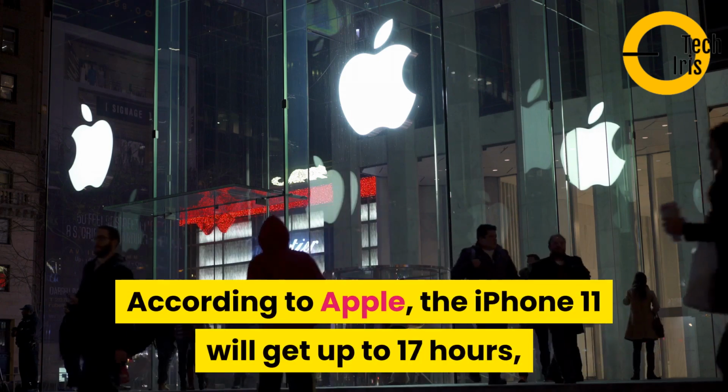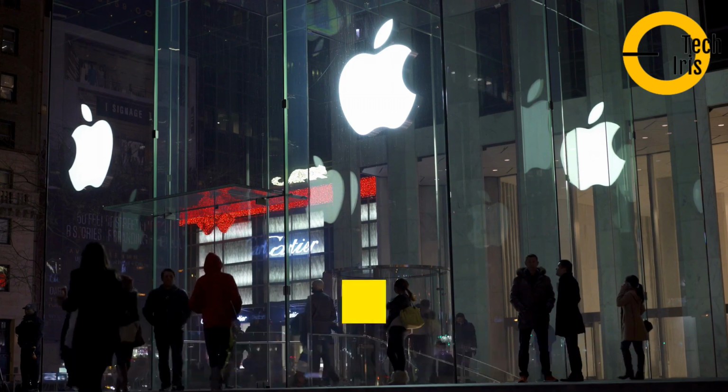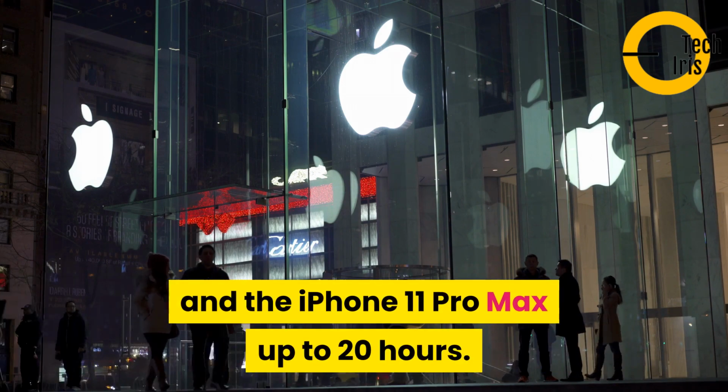Apple also pointed out a difference in the battery of the three phones. According to Apple, the iPhone 11 will get up to 17 hours, the iPhone 11 Pro up to 18 hours, and the iPhone 11 Pro Max up to 20 hours.